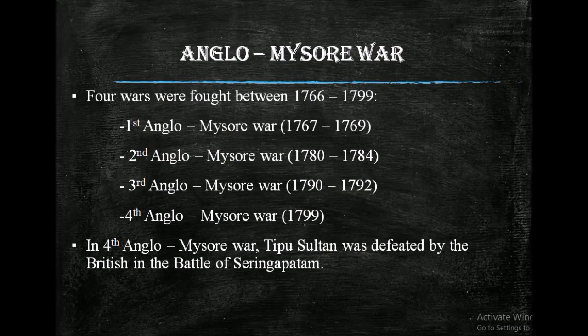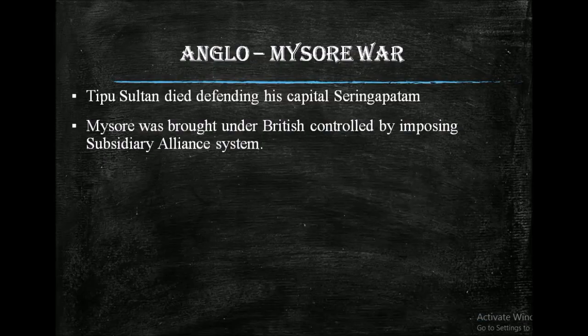Four wars were fought with Mysore between 1766 and 1799. These wars are known as the Anglo-Mysore Wars. Finally, in 1799, in the Fourth Anglo-Mysore War, Tipu Sultan was defeated by the British in the Battle of Seringapatam. Tipu Sultan died defending his capital Seringapatam, and Mysore was brought under British control by imposing the Subsidiary Alliance. With this, we come to an end of the Anglo-Mysore War.